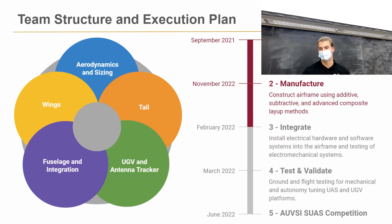So we're currently in the very early stages of our manufacturing phase. So we've completed our design and now we're getting into prototyping our manufacturing methods. So I'll go ahead and walk you through our detailed design that we've put together so far.